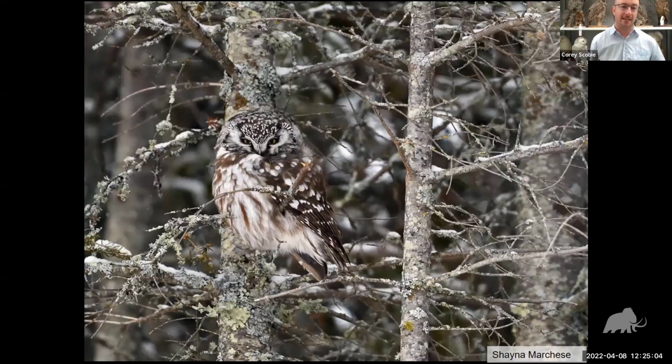So here is a fantastic picture of this cute little guy. This is exactly what you would see if you went out and tried really hard to find a boreal owl during the day. Most likely you're going to find it perched on a branch like this, close to the trunk of the tree. There aren't many of them out there, but if you keep your eyes peeled, that's where you're probably going to see them.